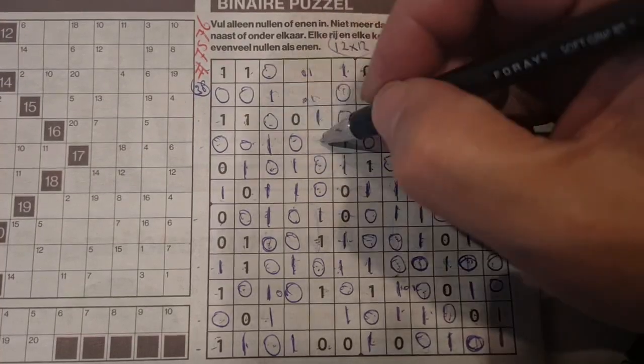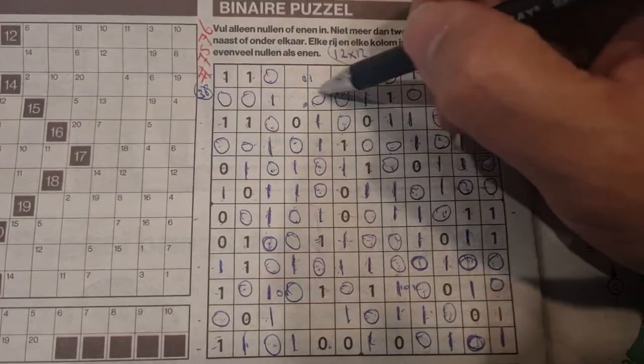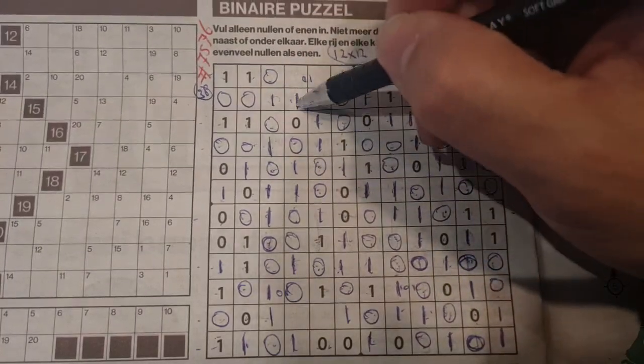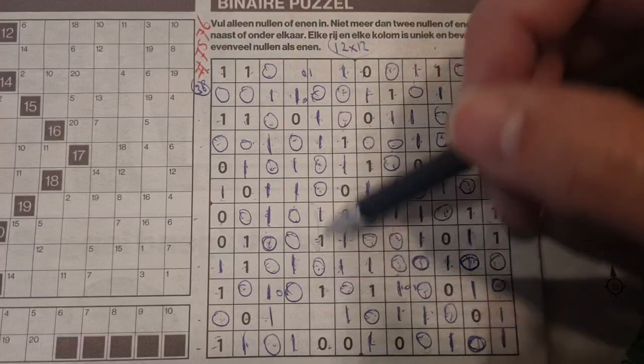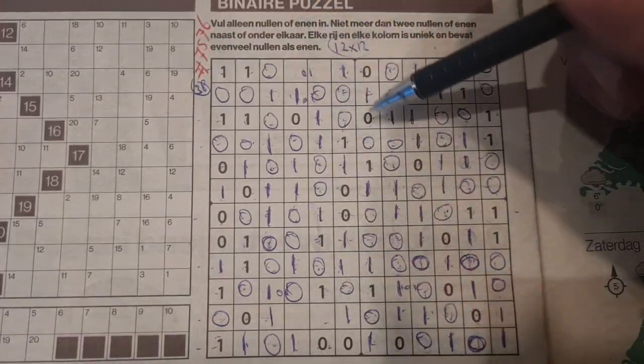6 O's. So the rest are ones. Overlooked here. Double one here, no, there, no. Double O here, one, there, one. 5 here or there.